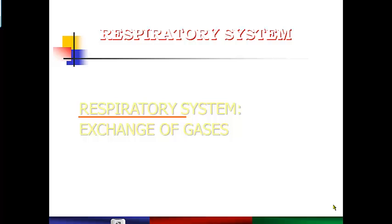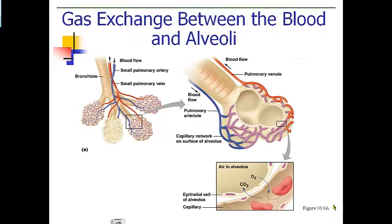Today we're going to talk about how, once the gases get into the alveoli, the little gas pockets inside the lungs, they actually get exchanged into the blood. So basically, this is a real short video, guys. This is it.